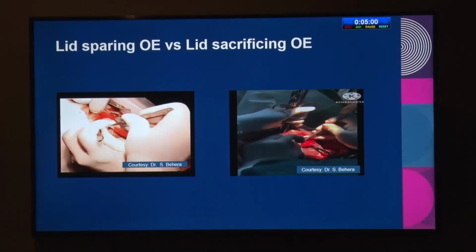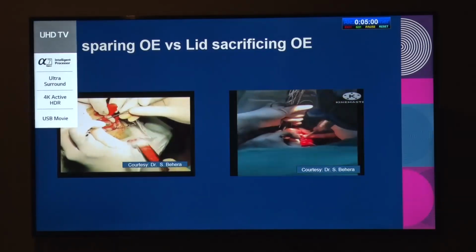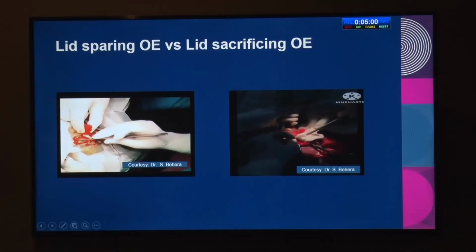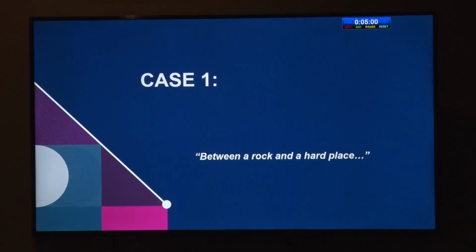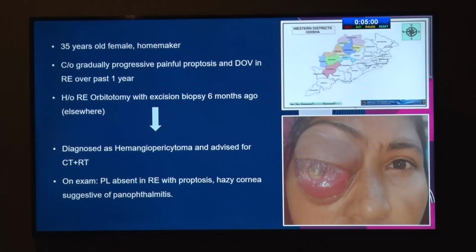So the video on the left side of the screen shows a lid sparing orbital exenteration done in a case of invasive OSSN in our center, and the video on the right side of the screen shows a lid involving orbital exenteration done in a case of rhabdomyosarcoma of the right globe. Okay, coming to my first case, this was a 35-year-old female patient who presented with progressive painful proptosis and diminution of vision.